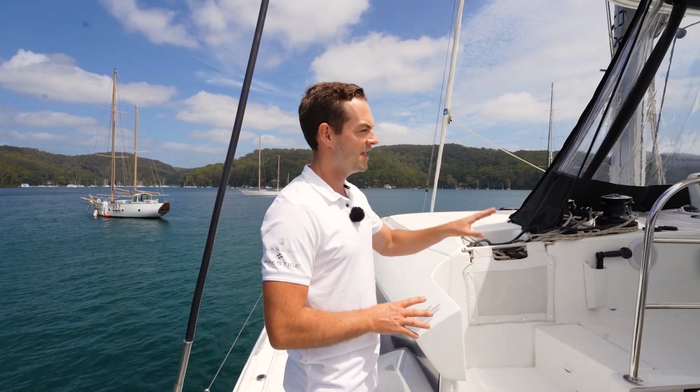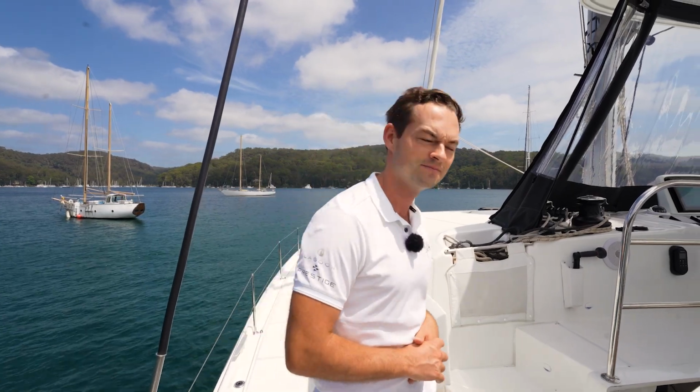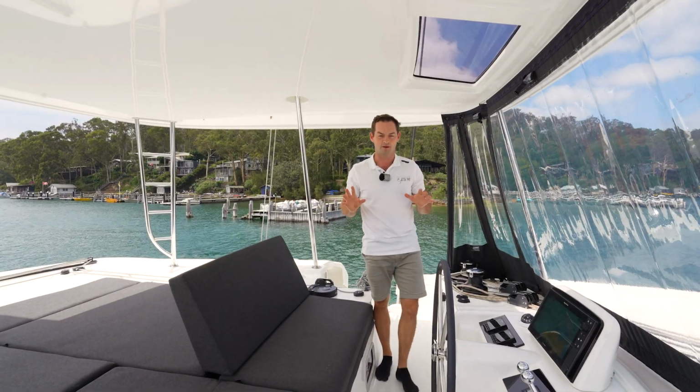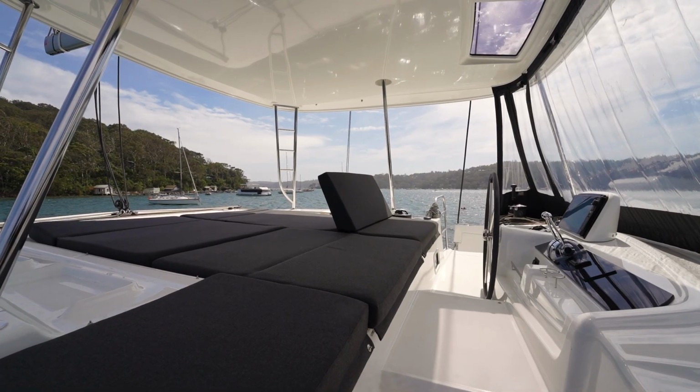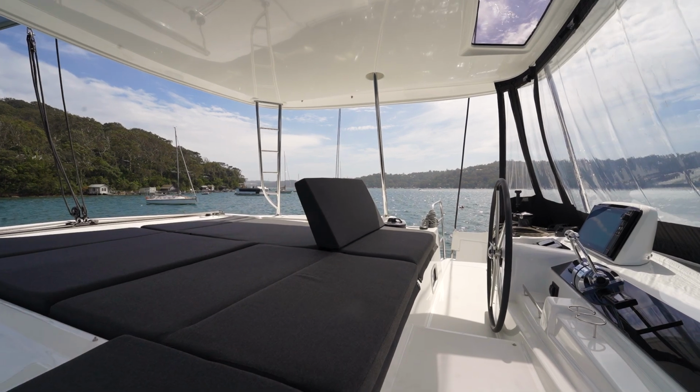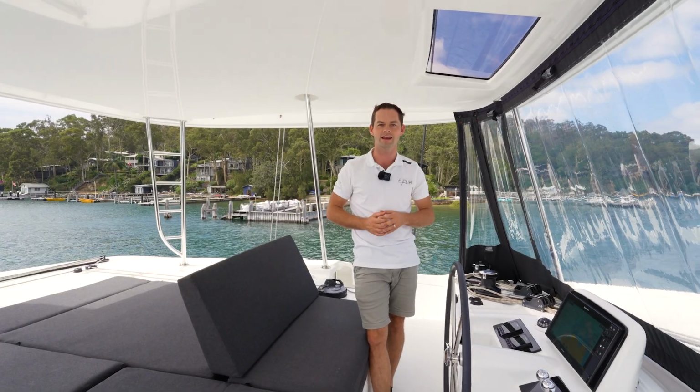Now the Flybridge is one of the most popular design features that Lagoon has ever introduced. More than 50% of Lagoons produced worldwide feature this layout. Let's take a look. Now the Flybridge is the place to be, and it creates a completely separate zone in addition to what we have in the main saloon, the aft cockpit and the forward cockpit. So you're getting a whole extra heap of real estate up here.